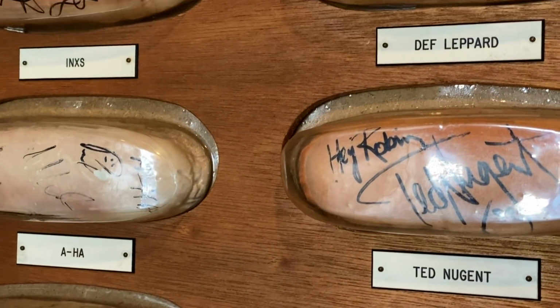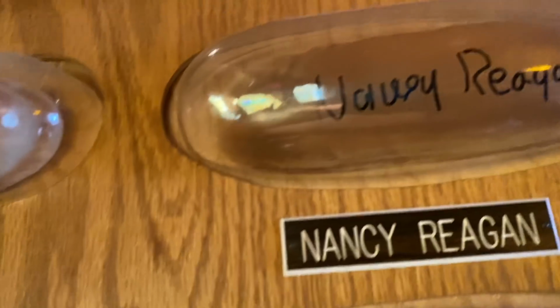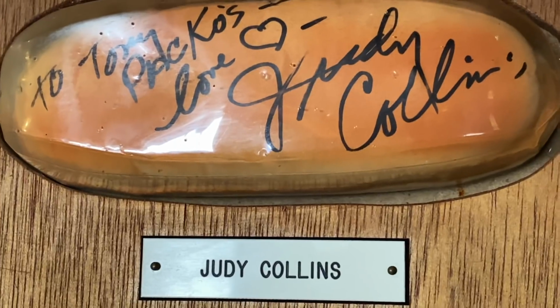You're going to recognize a lot of the names here. There's entertainers, music stars, politicians. Have fun, walk all around and see who else has eaten here besides you.